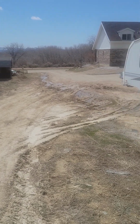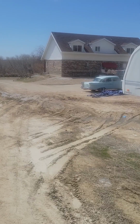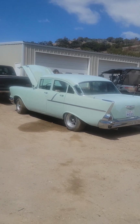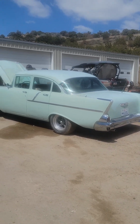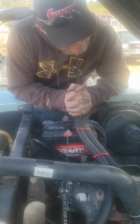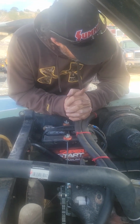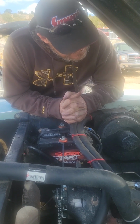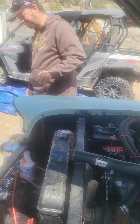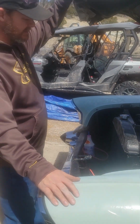Got to get a little run at it sometimes to get it on the asphalt. Her new spot on some asphalt where we can get underneath and see what we've got to do. All right, mad scientist, what's next? Let it cool off. Maybe drop the pan on the transmission and see what's in the bottom of it. Go from there. What do you think you're going to see in there?